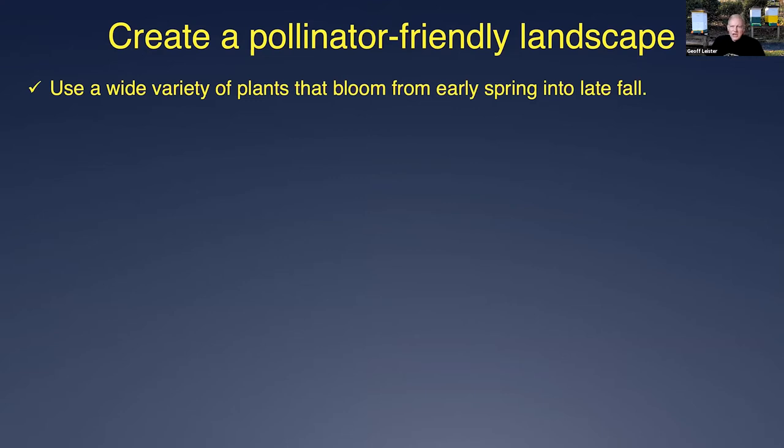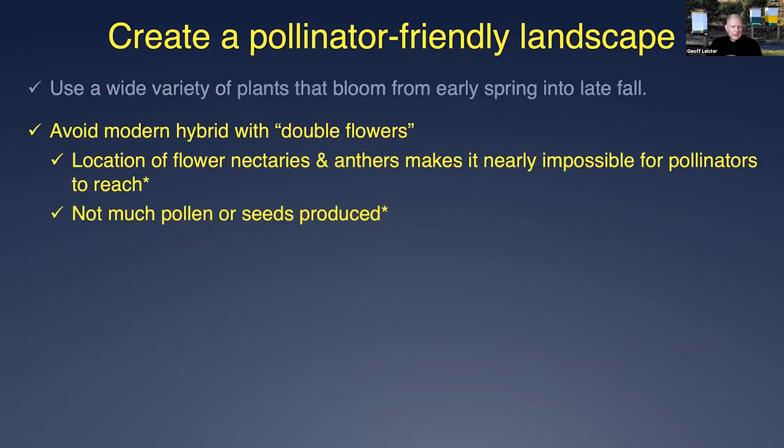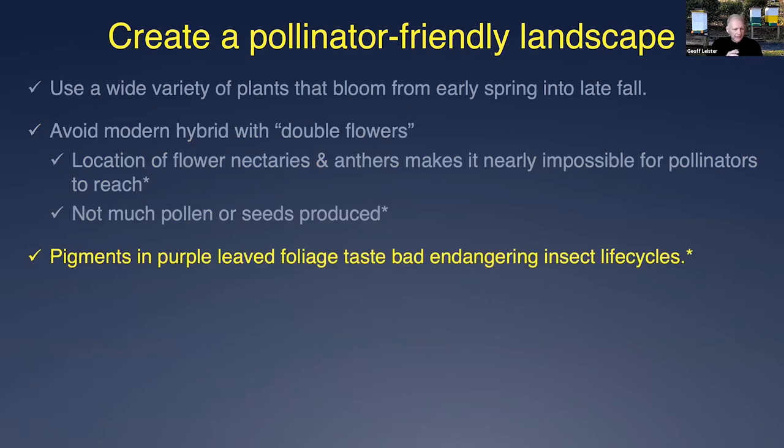In creating a pollinator-friendly landscape, a lot of you I know have established gardens, and trying to integrate pollinator-friendly or native plants into that landscape can sometimes be challenging, but hopefully you'll have room to replace some plants. You want to use a wide variety of plants that bloom from early spring through late fall. Avoid modern hybrids with double flowers. The nectaries and anthers are hidden within the double flower or petals, and it's almost impossible for pollinators to reach them. Not much pollen or seed is usually produced in these hybrids, so you want to stay away from those. Mix a few in, but realize that it's difficult for the pollinators to get any nutrition from them.